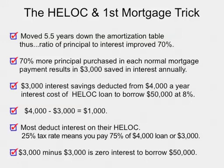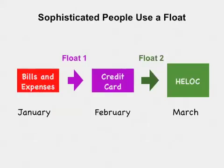It's truly a wash. Look at 4,000 minus 3,000 equals 1,000. If you're at a 25% rate, that $4,000 loan is really 3,000, so it's a wash. It costs you nothing to borrow $50,000 from your HELOC in terms of interest to purchase $50,000 in your mortgage and deduct $193,000 of interest off your first mortgage.